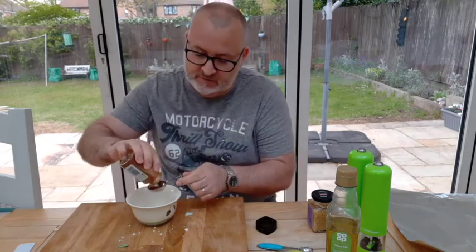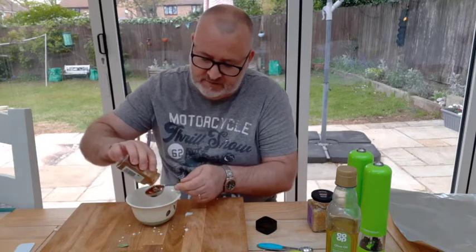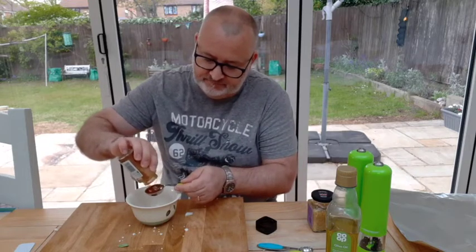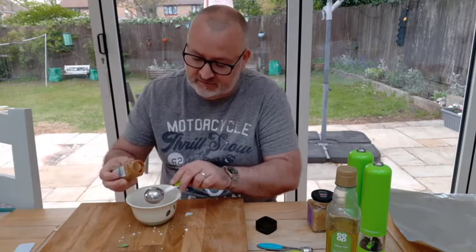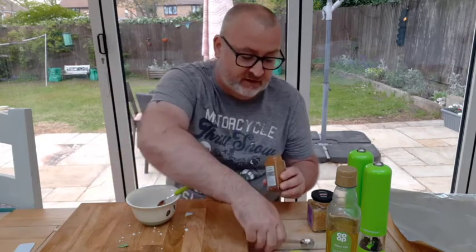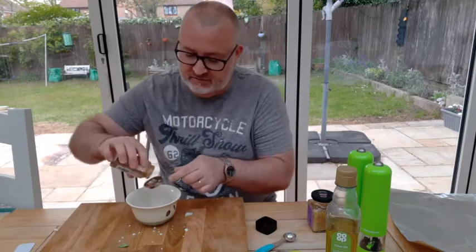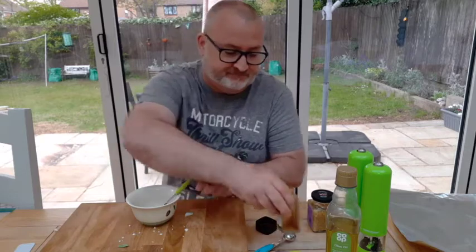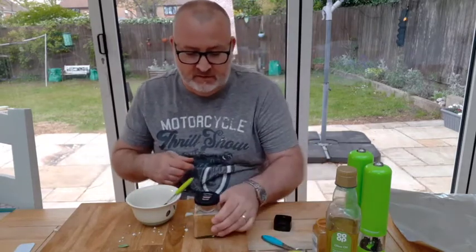Sometimes they get a bit stuck on the bottom. So, two tablespoons of smoked paprika. Again, it's a big cauliflower, so you think it's a lot. I need to get some more smoked paprika, I've just about run out. That was good, just got enough. There we go, two tablespoons of smoked paprika. Some garlic.